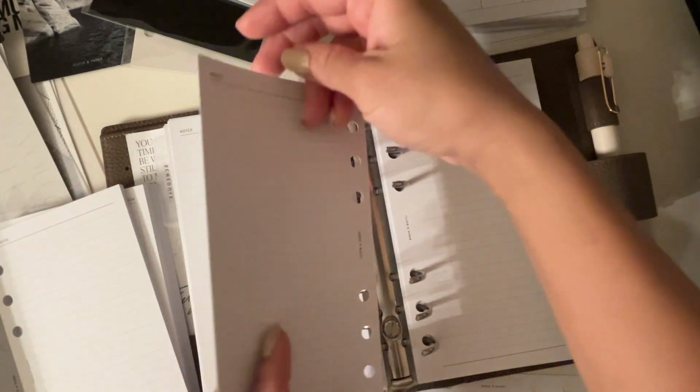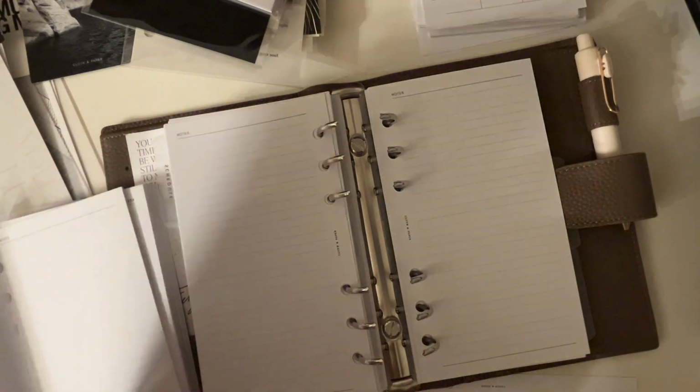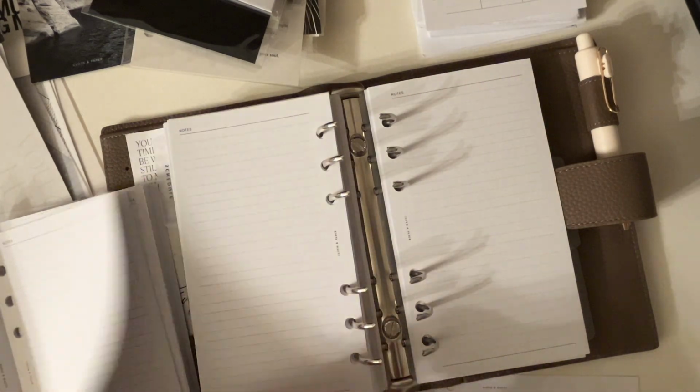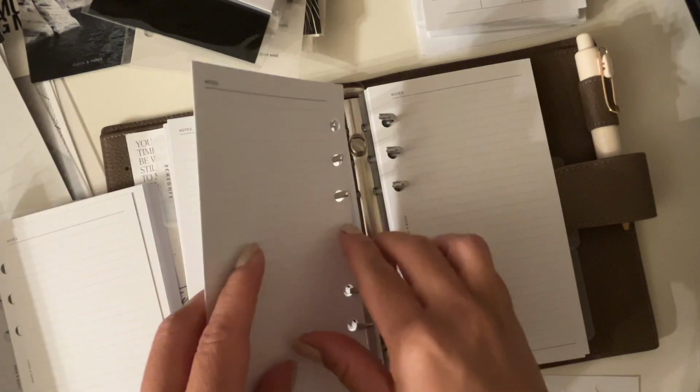So April, I'll go through it again. I love that they separated it. But I do like my months together, my weeklies together. I think I've said that before. And then my dailies together. Okay, so I love that the cloth and paper separated their monthly so that we could separate it too if we wanted to. Let me know how you guys put your planner together.